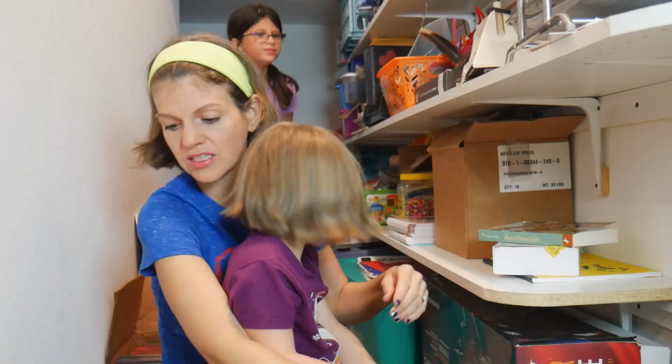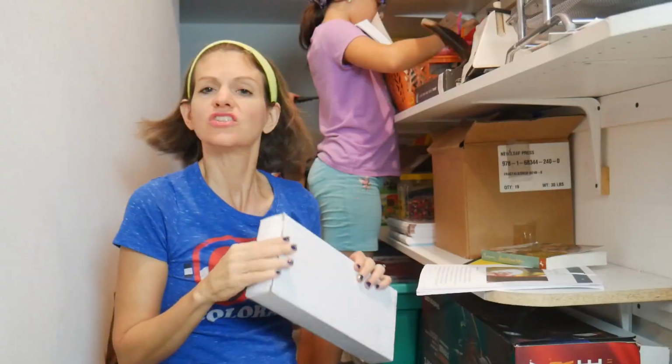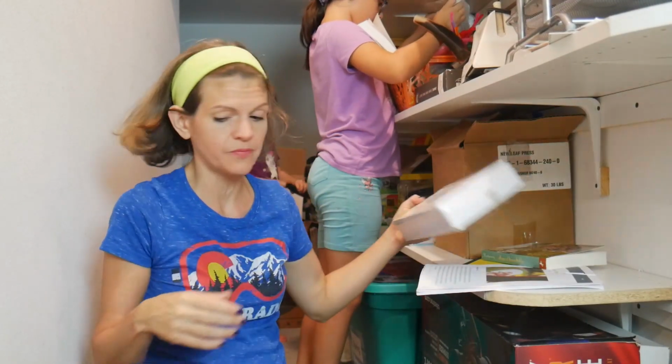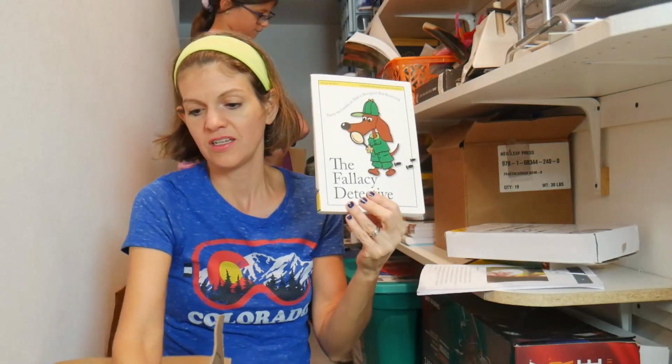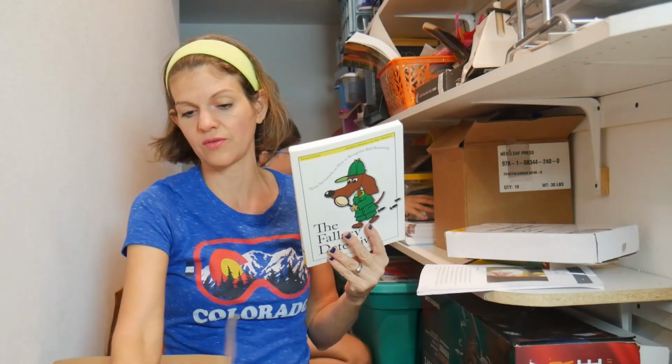So I'm putting books in here, things that I know I'm not gonna need, things that I didn't know I had. I teach at a homeschool co-op. I teach science and I teach logic. We're gonna do The Fallacy Detective and Dr. Lyle's logic book, and I have a bunch of these books sitting right here, ready to go.